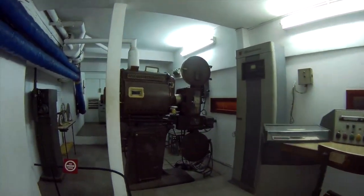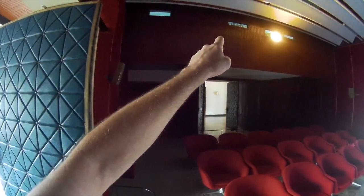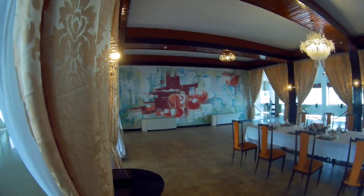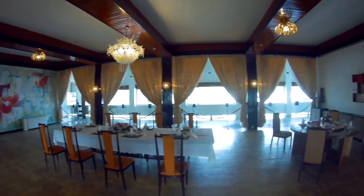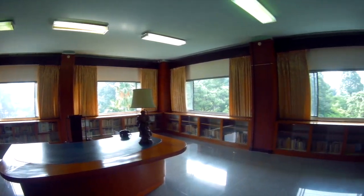So here you've got the projection room for the cinema down below. That's awesome. There's the projection room up there I was just in. So this here is the First Lady's reception room. This is where all the girl stuff would happen. This is obviously the reading room, lots of books everywhere.